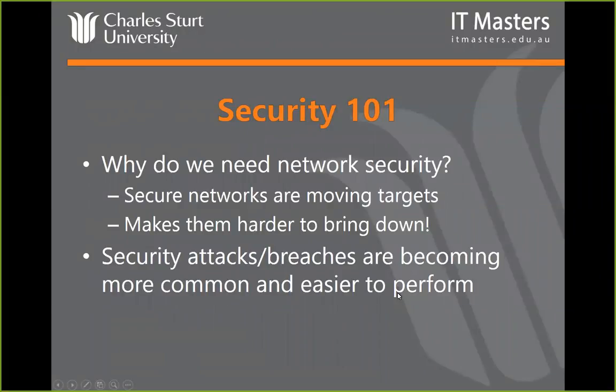So security 101, why do we need network security? Just bear with me for a sec while I pop that up so I can see where I'm going. Right, good. Why do we need network security?